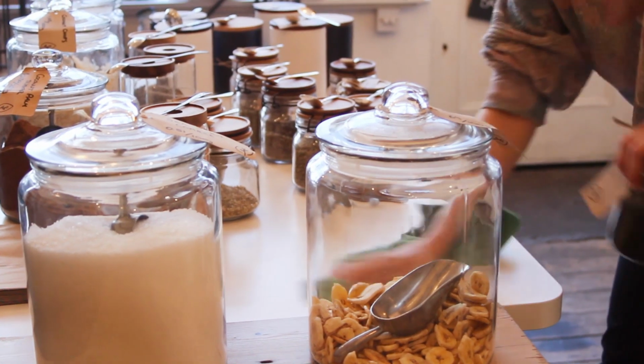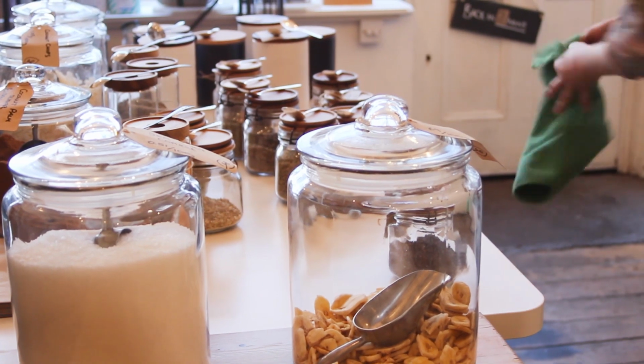And then I start cleaning the scoops and then cleaning the containers, so I work my way down in this fashion. And then once everything is cleaned, it's a hoover and then a mop, and then getting the till ready, and then doing any food ordering before the day starts. And then the doors open at 11, and then it's anyone's guess.